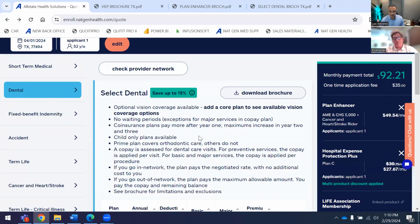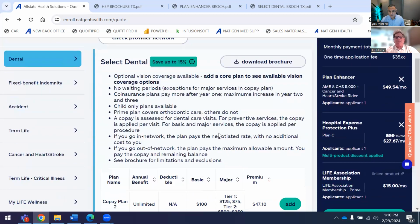So for those of you who don't know, we have a no waiting period dental plan. I've been doing this a really long time. A lot of the individual dental plans are a money grab. Your customer is going to pay more into the insurance company in the form of premium than they're ever going to get back in the form of claims payments. This product is an exception.